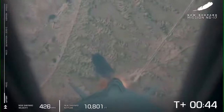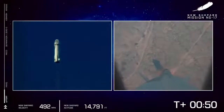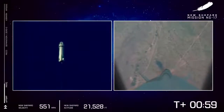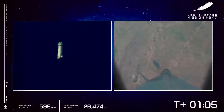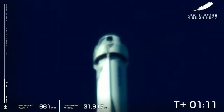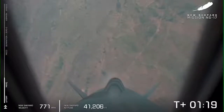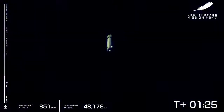In about 10 seconds here, we'll be coming up on max Q, which is the toughest point of flight for the vehicle itself. Look at her go. And we have successfully punched through max Q, where the aerodynamic stresses on the vehicle were at the maximum. Such a beautiful, clean burn on that BE-3 engine, and you see the West Texas desert disappearing away.